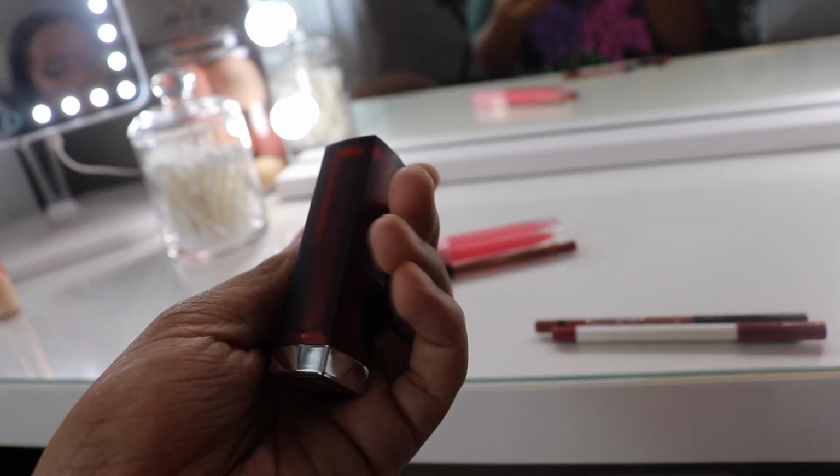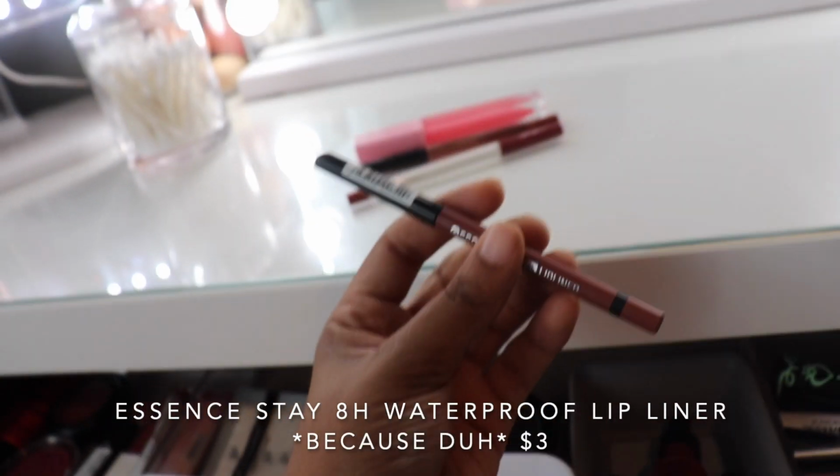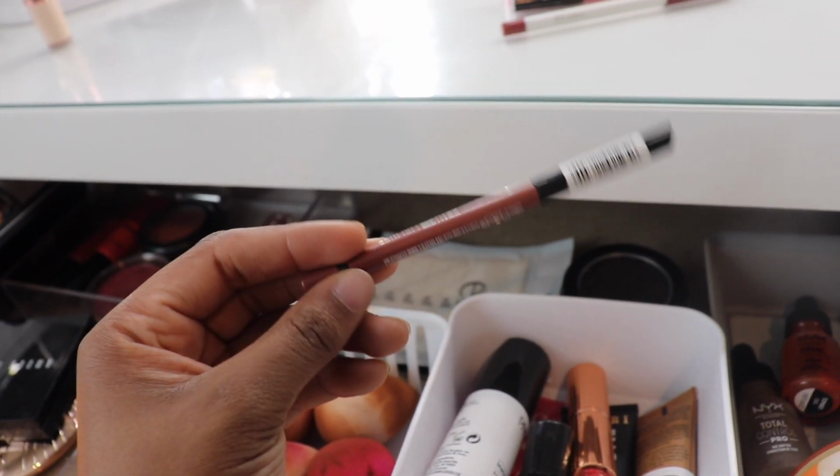It's supposed to have a matte finish. I do need to pull a new lip liner because I am going to go ahead and also get rid of this Essence lip liner. This is in the color Because Duh. I'm just getting rid of this because it's a little too light for my liking. It had a good formula though, so I do want to try it in a different color if I can find something darker. I'm actually going to replace that lip liner with two other lip liners.